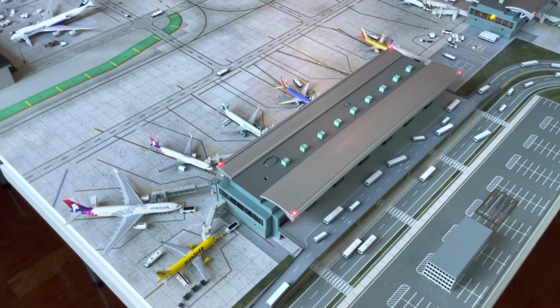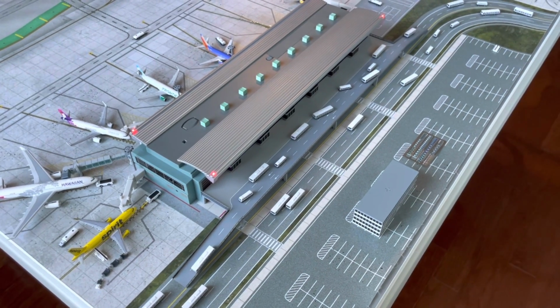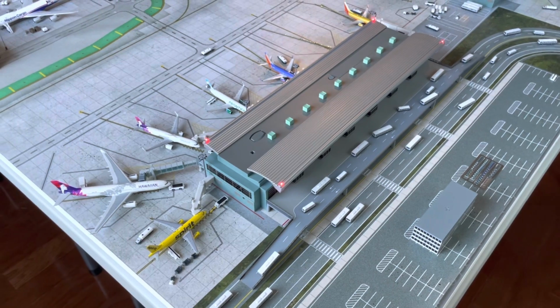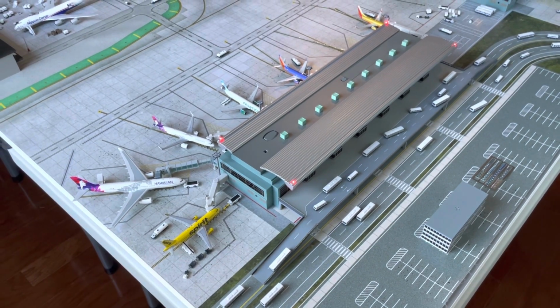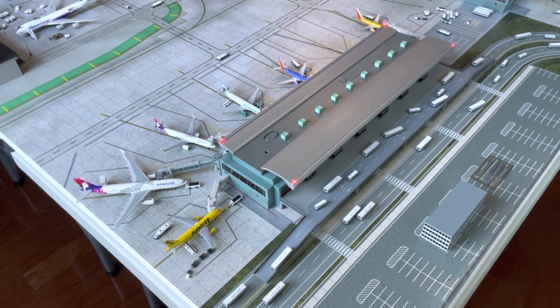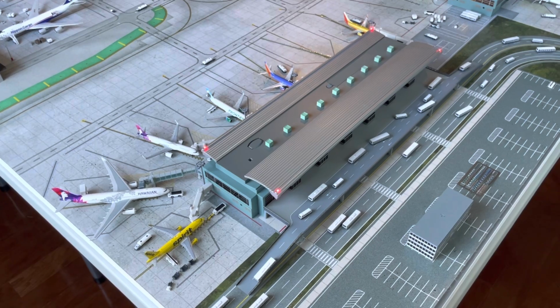So this is going to be, like I said, the entrance terminal. We have some of the ground service equipment that you usually see, but the carriers that park at this terminal have also changed. And I think this is the right mix-up for airlines that would park at this terminal. It just seems like the right fit for the amount of gates and the size of the gates and stuff like that.